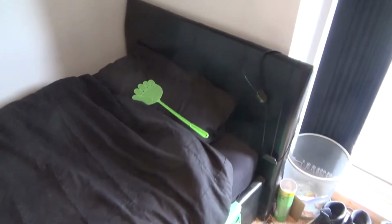Then over here, this is where the bathroom used to be. That all used to be tiles. That used to be the shower. The toilet, which is where I now lay my head at night.